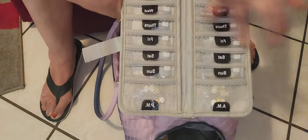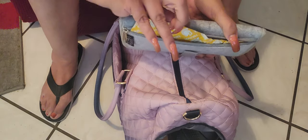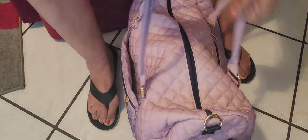And then I have my medicine, AM, PM. That's already. What's in here? Ooh! Never leave home without it. So that's what I have packed. My weekender bag.